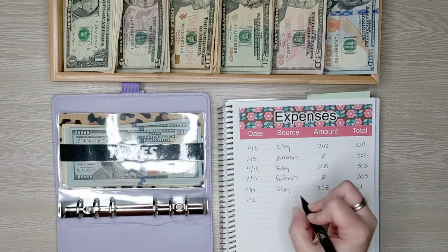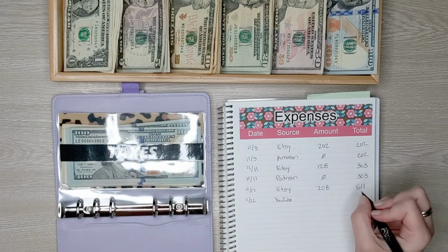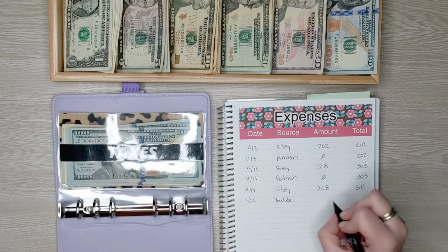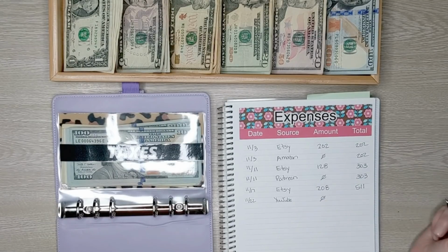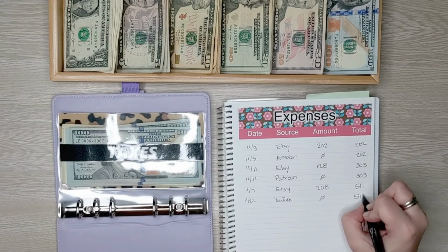I'm actually not going to take anything out of my YouTube check to cover expenses. I use my Etsy income to cover all of my business expenses for Life in Envelopes, so for everything. So I'm not taking anything out, which means our total is still $511.